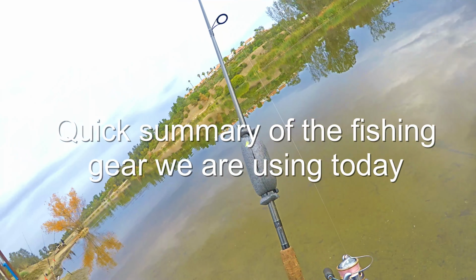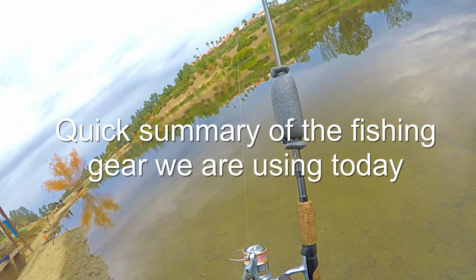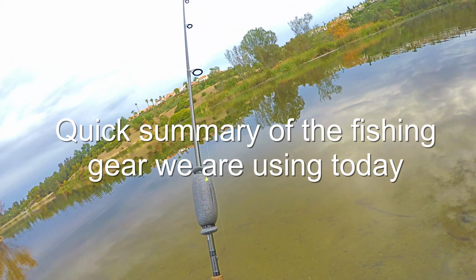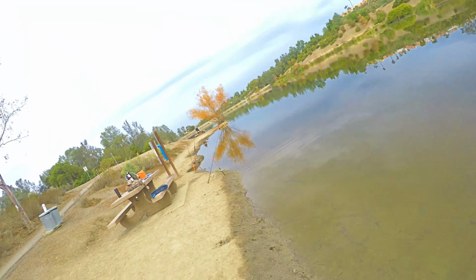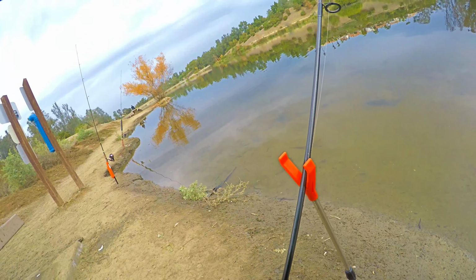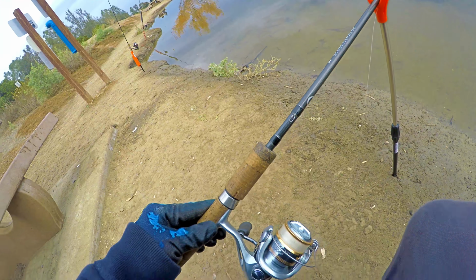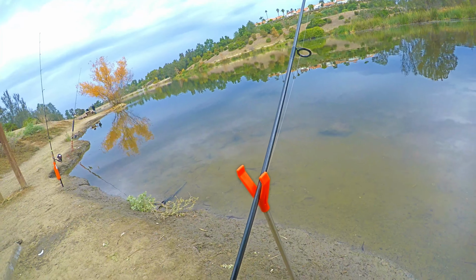This is a Shimano Clarus rod, and mounted to it is a size 1000 Saros reel, and this is for a pound test. Next rod here, this is Glenn's setup. This one's also a Shimano Clarus rod, and he has the same exact reel, the Saros 1000. Great trout setup here.